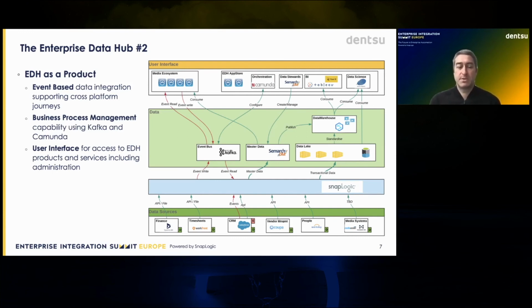And the media ecosystem is an externally facing client set of applications. So the business process management piece is another user interface. So the idea is now that we build out an enterprise data hub user interface in its own right. So there's a landing page to get access to what was headless. It now has a head and a face indeed, where we can publish applications.